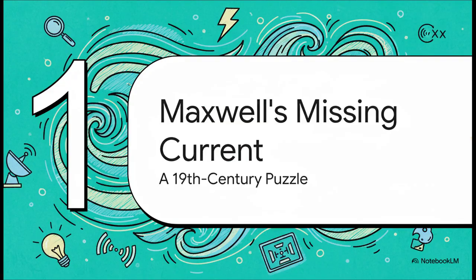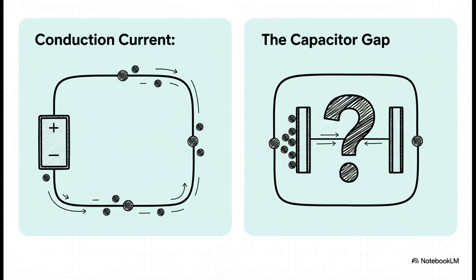family. All right, so our story begins with one of the greatest minds in physics, James Clerk Maxwell. And he was wrestling with this problem, this inconsistency in the laws of electricity and magnetism that just didn't add up. Okay, so here's the puzzle he was facing.